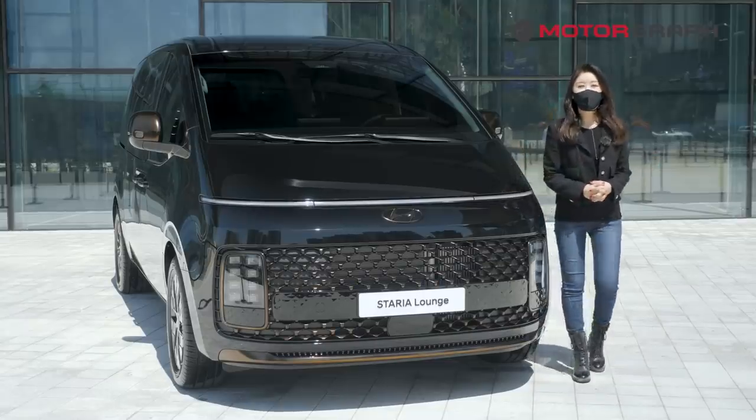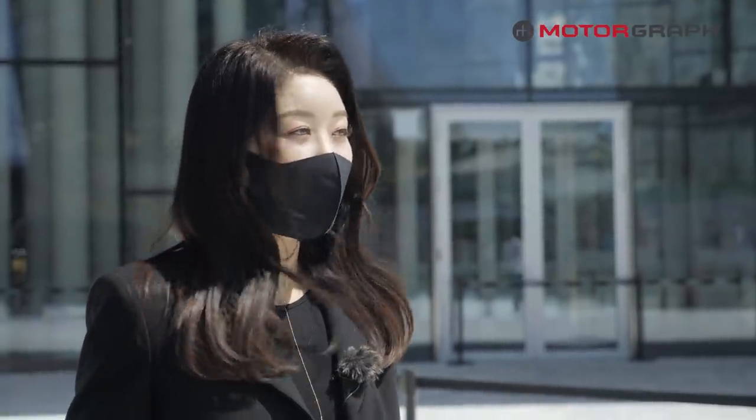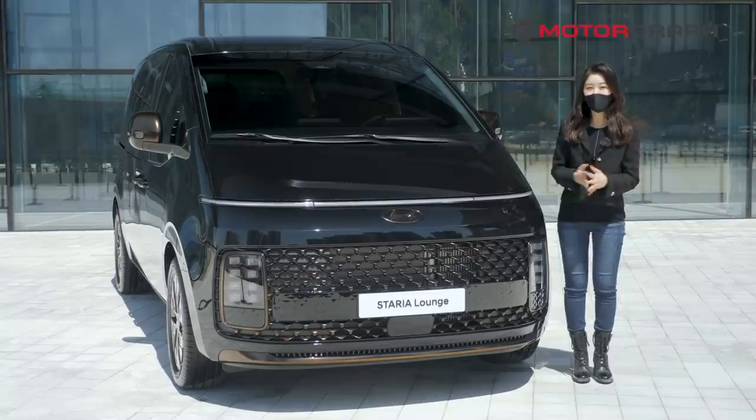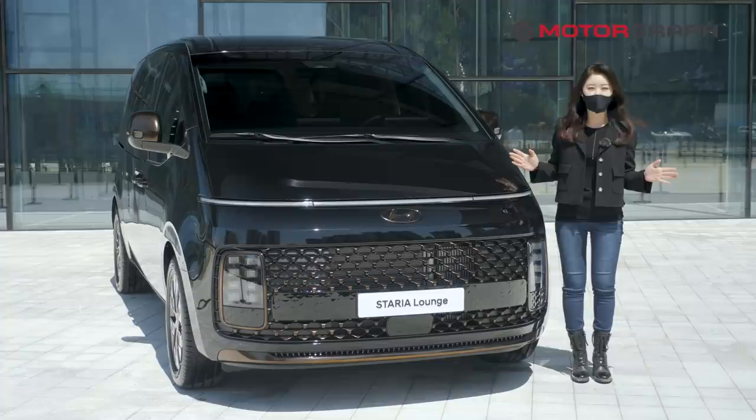So guys, what did you think about the Hyundai Staria? Overall, I think it was a forward-looking design, almost like a starship. Along with the drive, I think that it was a revolutionary advancement compared to the previous generation.